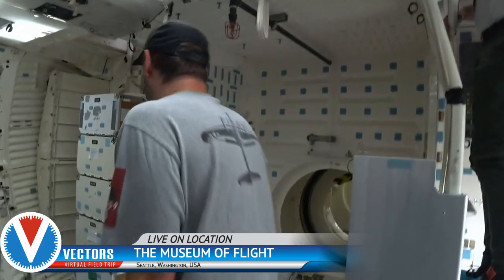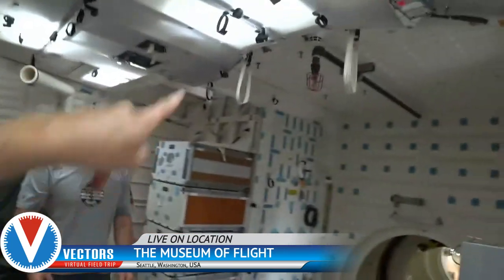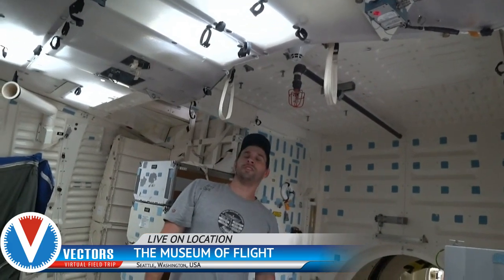I mean, bathroom by the door. That makes sense, I guess. Using all the available space, the wall is just wallpapered with Velcro. Wait, is that the air vent? Is that what was on the original? There's actually a lot of room in the mid deck. That's a good question.